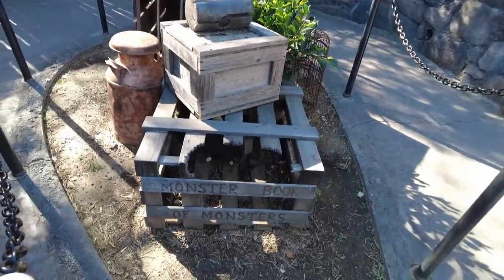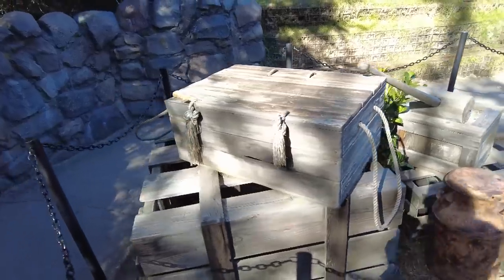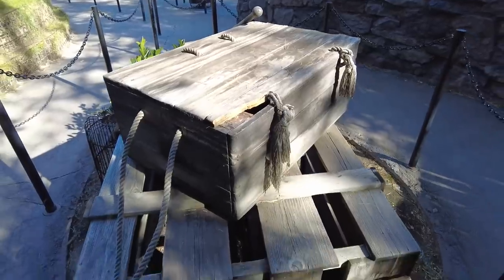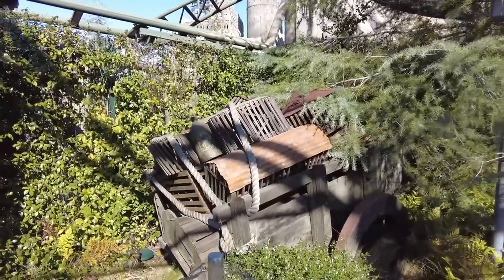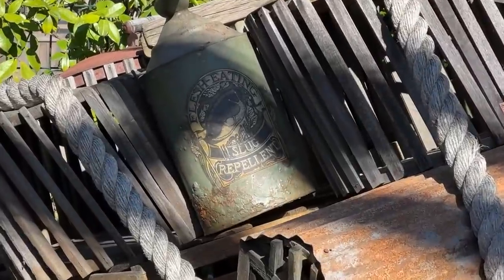Here you've got what looks like it has escaped the Monster Book of Monsters crate. They have that one in Orlando too. But what I don't remember in Orlando is this crate that says fire crabs, do not shake. I hear some creatures in here, so we're getting out of here. Here's another detail I don't recall seeing in Orlando. On this pile of crates and goods, you see that jug? It says flesh-eating slug repellent on it.